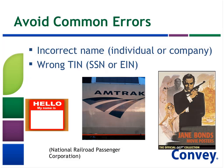It also helps you avoid common errors. So if you're entering in a new company you're doing business with, let's say you're doing business with Amtrak, and you put Amtrak's EIN on your 1099 form and send that to the IRS, you will get a B notice. The reason you'll get a B notice is it's not Amtrak. Amtrak's name is actually National Railroad Passenger Corporation. Or if somebody just didn't provide a name at all, or a simple typo like Jane Bonds. By using the TIN services, a lot of these costly errors can be avoided up front.